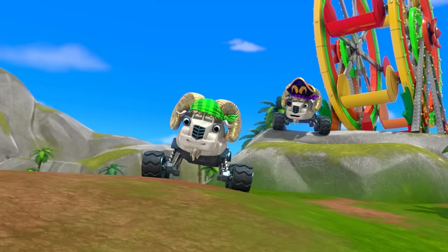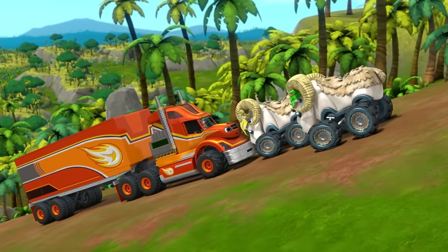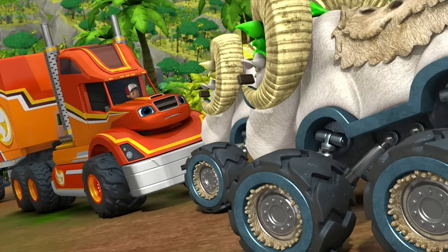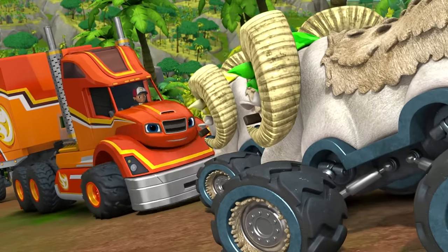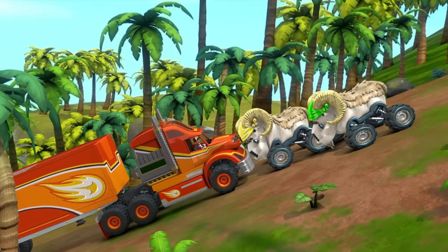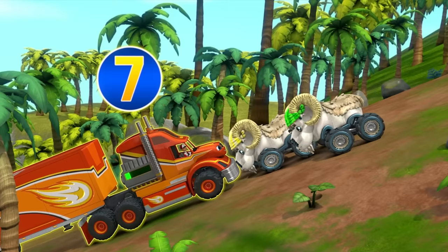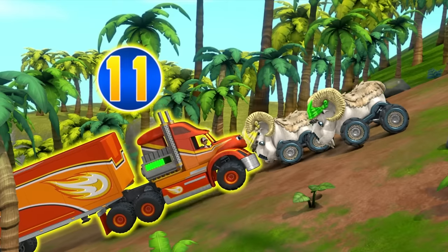Uh-oh, but here comes another pirate to help his friend push. To push harder than two Pirate Bighorns, I need even more force. A force of 11. Count to 11 with me. Start at six. Six. Seven. Eight. Nine. Ten. 11.